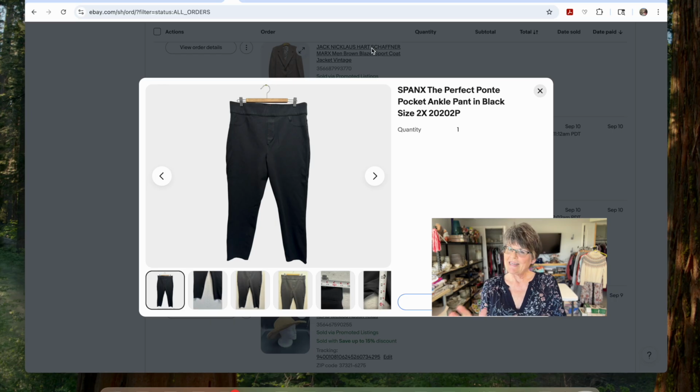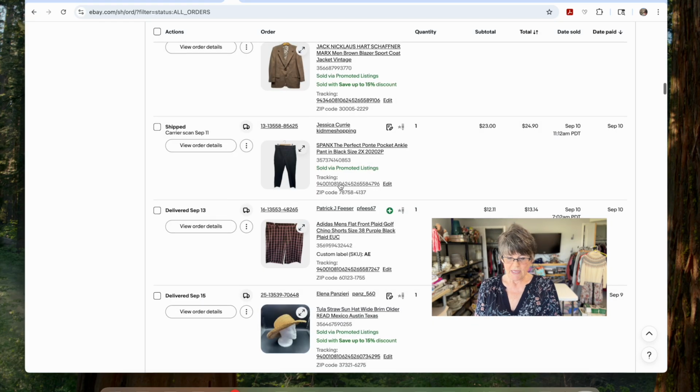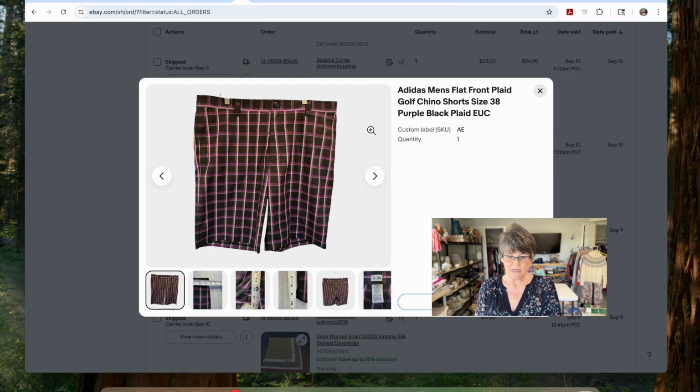Spanx, hit and miss on Spanx. These I actually bought for myself a year ago when I was this larger size and wore them and thought they were fine. And then they were too big, and so I decided to sell them. So I don't really count any cost of goods in this because these were my own, and I sold them for $23 on eBay.